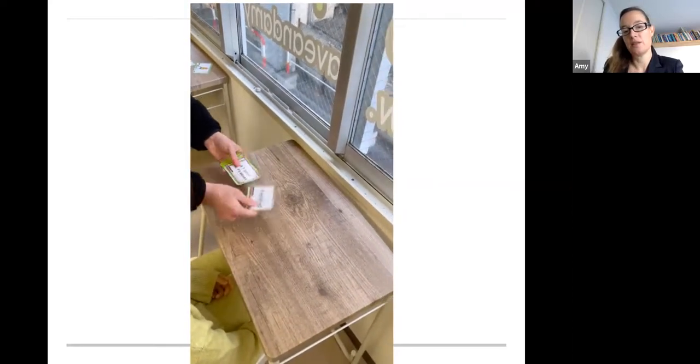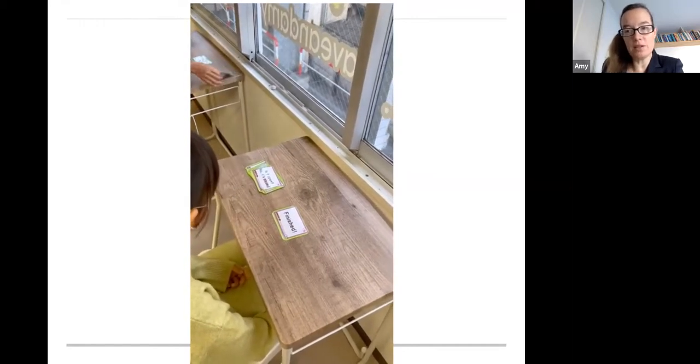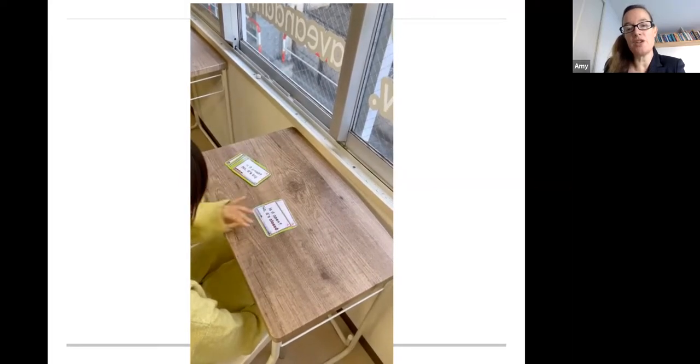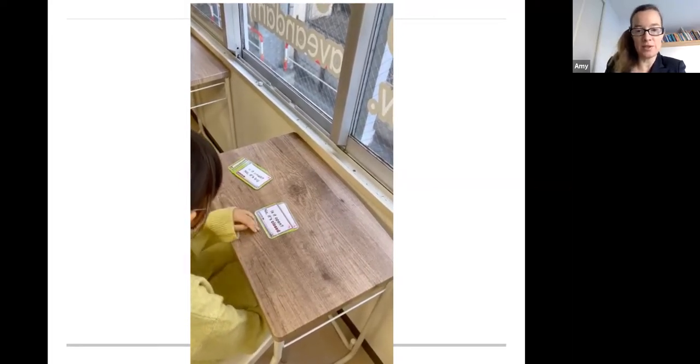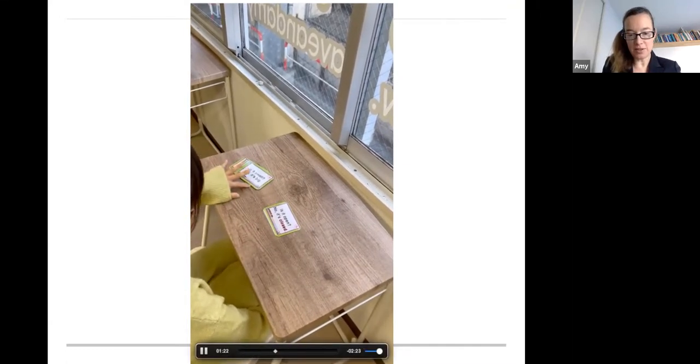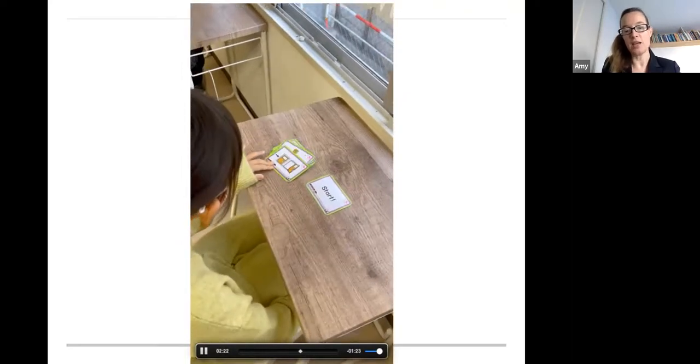That's what it says. So they need to reread it. So with readers, the pronunciation is important. So is it open? No, it's closed. Finished? Okay. So this is her check, and the final check with readers.